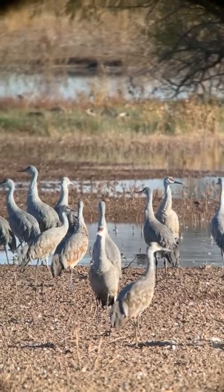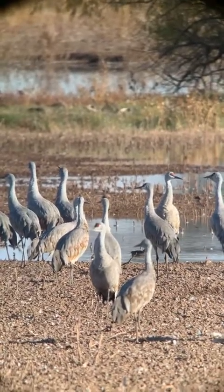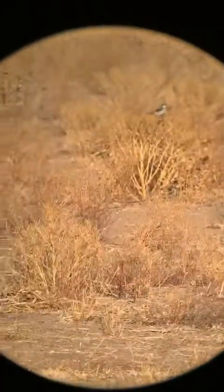Oh, shrike. Oh, sweet. Can you get him? And a Say's Phoebe. Oh, he just landed. Do you want to get him? I'm going to try to get a loggerhead shrike, not a northern shrike. Wrong state. Here he is.